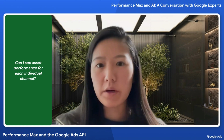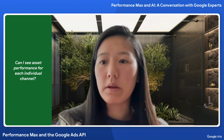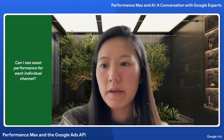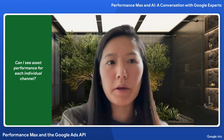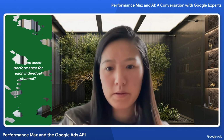So there's no channel reporting. And the idea there is, if it's performing well, it doesn't necessarily always matter where it's performing well, just that it is performing well. Because if your goal is ultimately performance on Performance Max, as long as we're delivering that, we want to help you understand where to develop more creatives and enhance your existing creatives.